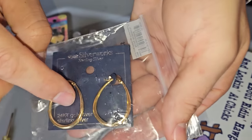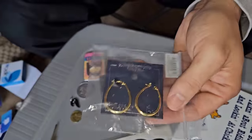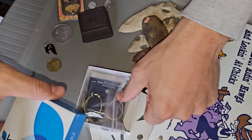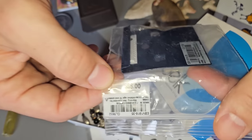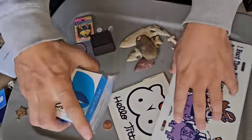24 karat gold covered sterling silver. So it's gold plated and, oh, is that Belk? Oh my goodness, I bet you this goes in here. That probably goes in there. And there's a price tag right there. If that is the bag for this. I guess that's up for question whether that would actually be the bag for that or not. So there, you got that.